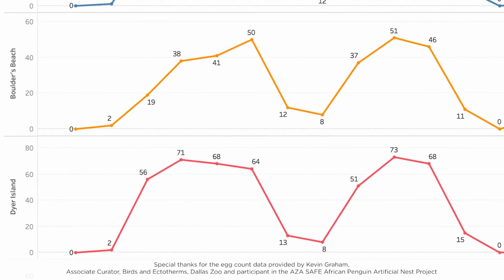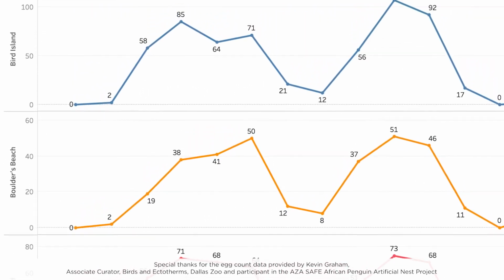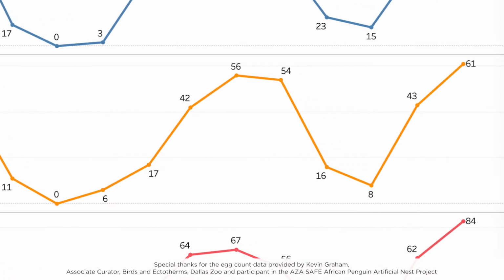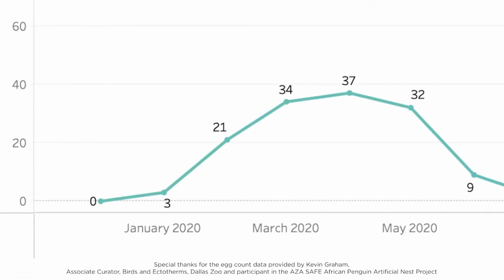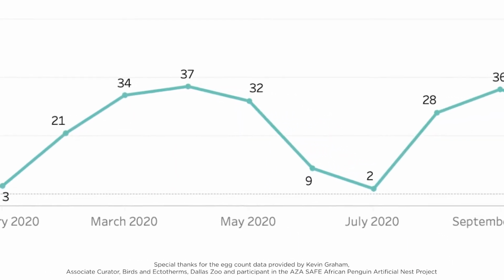In mathematics, that type of line graph can be called a curve, and it has a wave-like property. Whoa, wave-like properties sound really cool, but what does that mean? It means that the graph has a series of well-defined low points, or minimums, and high points, maximums. So by figuring out the minimums and maximums, we can also figure out which months of the year penguins are laying their eggs and which months they aren't.